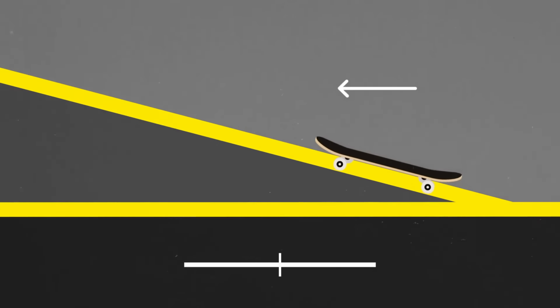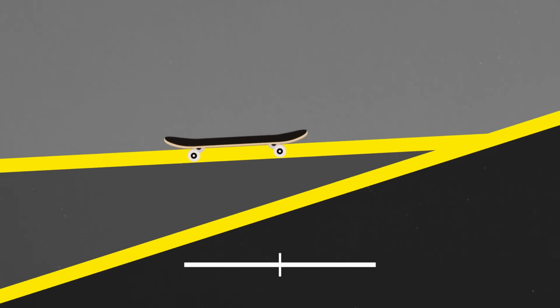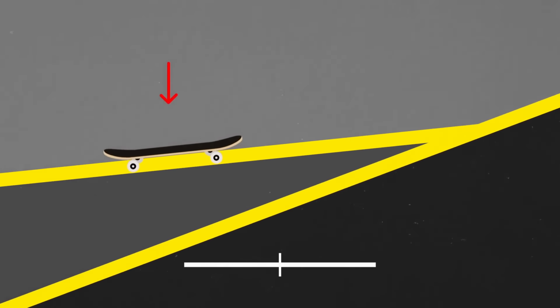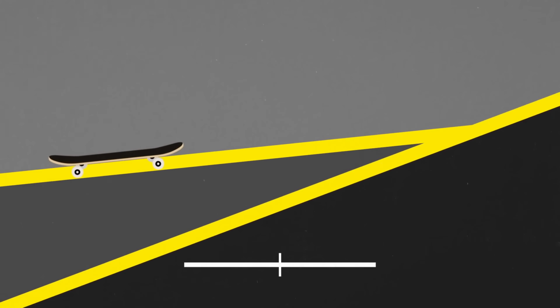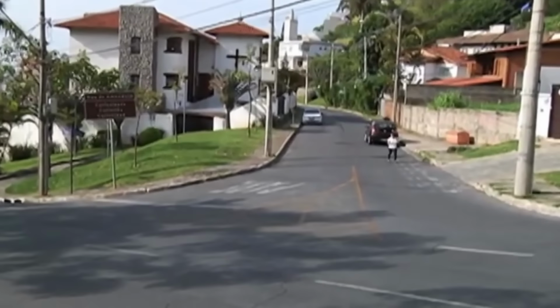The street looks steep, but it actually has a slight dip. So, while it seems like cars are rolling uphill, they're really just going downhill. Still, that hasn't stopped folks from filming countless videos of this quirky sight.